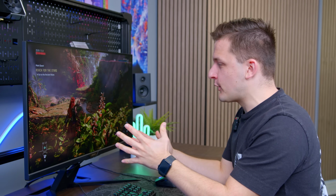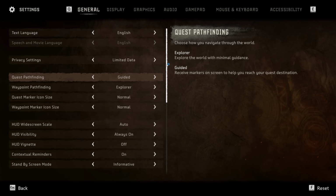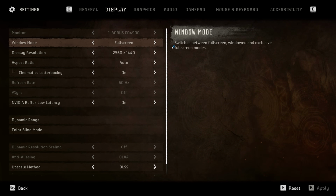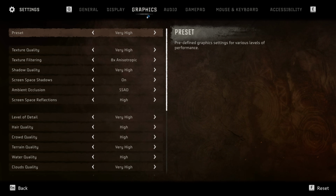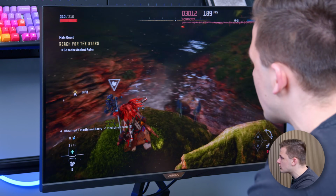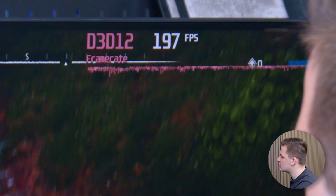The first system's plugged in. Let's call this system 1. I've got no idea which system it is. Jumping into Horizon Forbidden West, and we're running at 1440p, very high settings, everything tuned right up, DLSS and frame generation on. I'm going to disable DLSS as well shortly so we can see what impact that has, and you can of course check out the frame rate up in the top right hand corner.